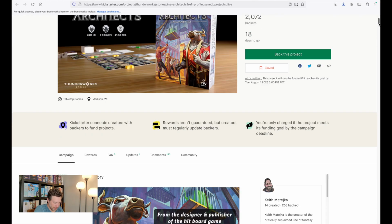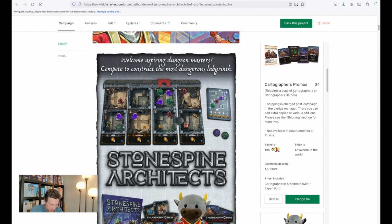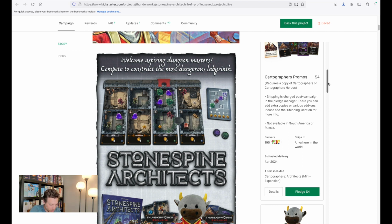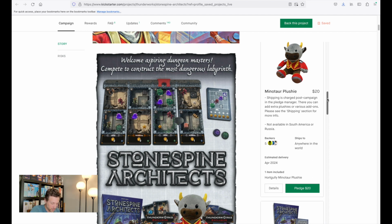Okay, so let's take a look at the 6 pledges here that are involved with this. You've got the Cartographer's Promos, which is a $4 pledge. This is just for promos to be used in the Cartographer's game. So it's not actually associated with Stonespine Architects. It's just Stonespine Architects related stuff that you can use in your Cartographer's game. So that is a $4 pledge, and there's going to be $4 shipping in the continental US on this as well, so $8 total. You can also pledge just for a plushie. So it's $20 in the continental US, $8 shipping, $28 for this pledge.